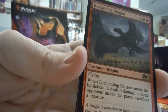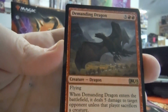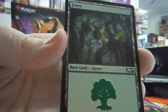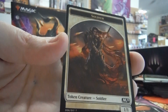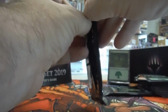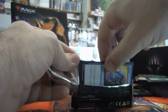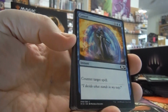And Demanding Dragon. This card's not too bad. This is a big thing when it comes into play. They, if I'm correct, take damage or sac a dude, which never hurts. Forest. Cool. And Assaulter. 2 packs left. Then, like I said, we'll do another. We're going to do a separate video for our 9 Oath of the Gatewatch. So be looking out for that one.